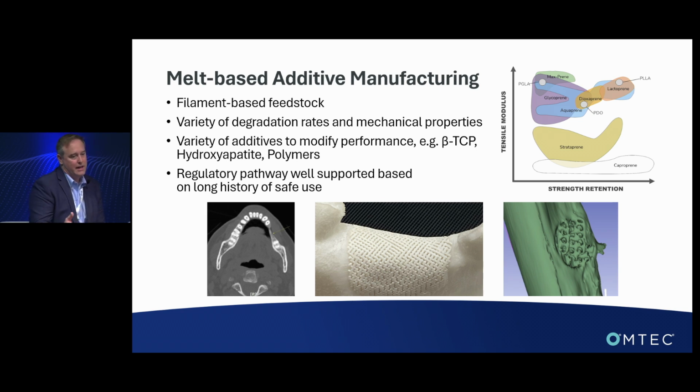And the image on the right is some animal work that we've done. You can see the bony integration, really high contact integration of bone throughout the lattice structure of those implants. And that is in a rabbit tibial model, but we have other studies that are beneficial as well.